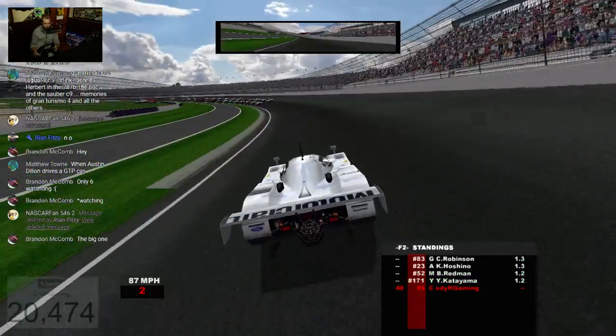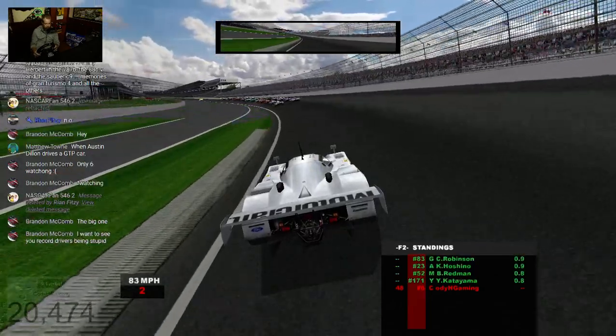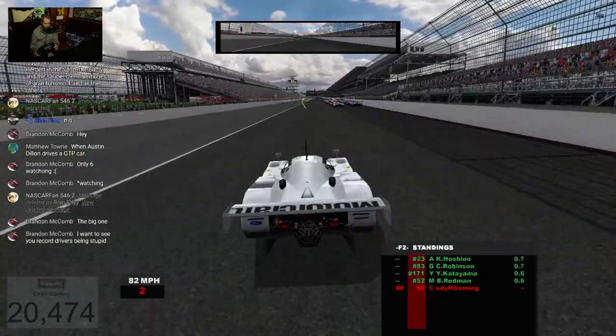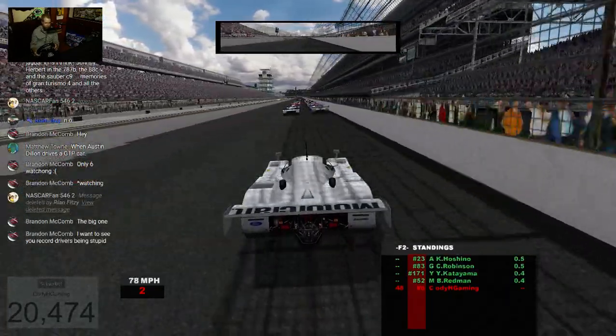And so like the other day, we're going to go the wrong way down the front stretch and ambush the pack that way. The pace car's in. Keep it under 55. Keep it under. Keep it under.